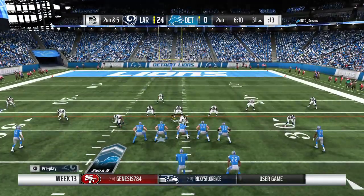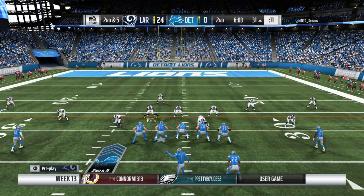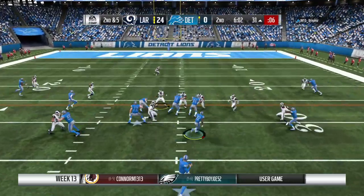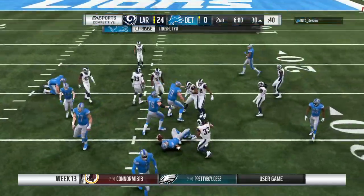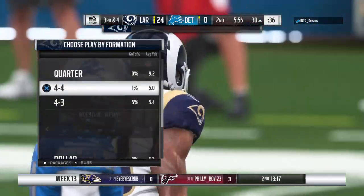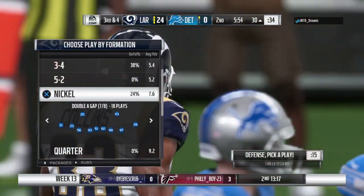Now let's go. Green 39. Detroit. They'll run it now out of the gun. And he's going to get this one down to the 30. It'll only be a gain of a yard, and it sets up a 3rd down and 4 now.